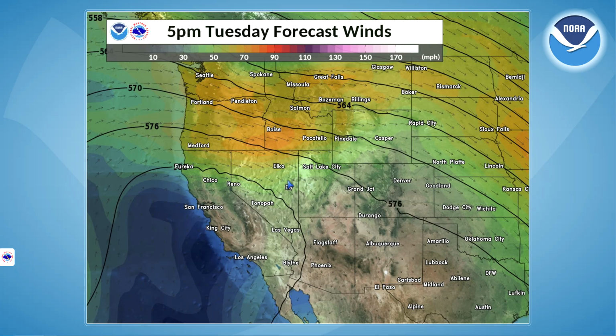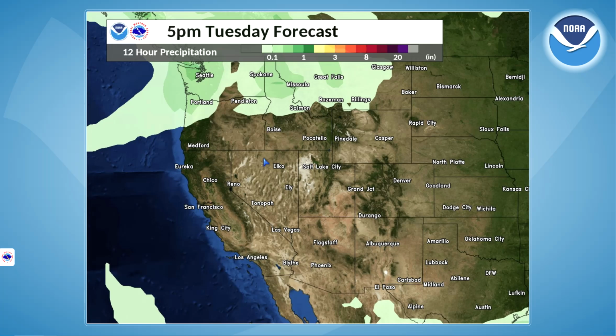Here we are looking at the forecast charts for this afternoon. That low-pressure system that was moving through the Gulf is now topping that ridge and digging southeast towards Montana and the Dakotas. We can see that in this wiggle in the lines here. Along with that disturbance will come some precipitation working in through Washington State, the Idaho Panhandle, and Montana.